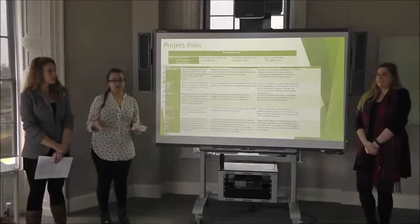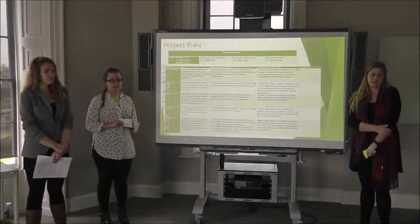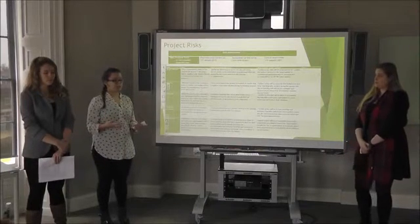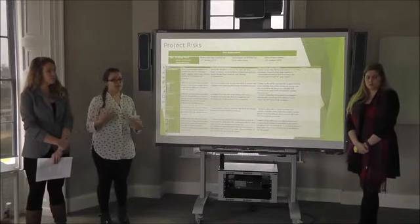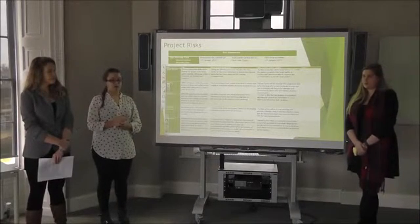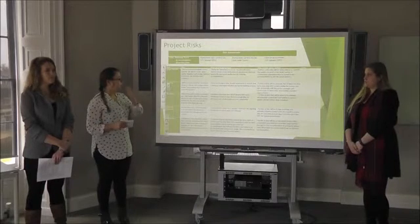To prevent this, we are going to undertake market research consistently throughout the whole project to identify any changes in this trend. Funding. Different aspects of the renovation may go over budget, which means there will be a financial burden during the project. To prevent this, there will be constant communication between the contractors and the project managers, identifying our plans and budgets and keeping in touch with the receipts to make sure we are keeping within our budget.